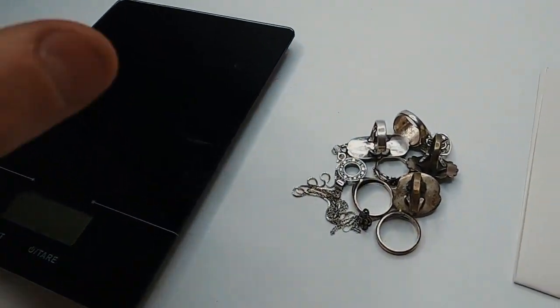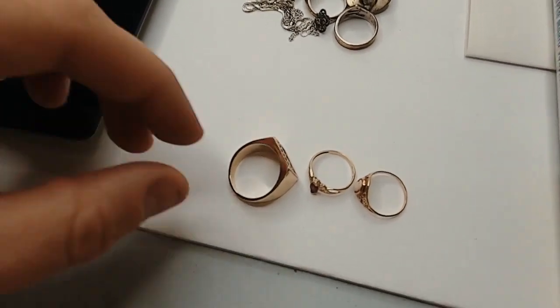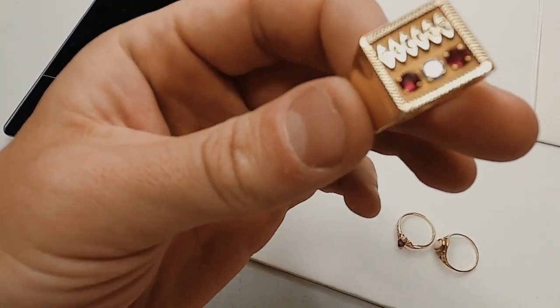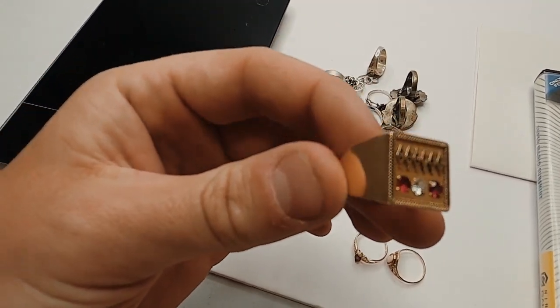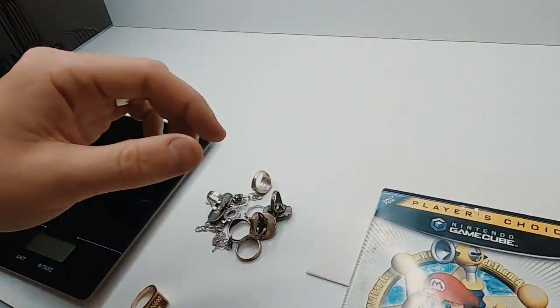So here's my pile of silver. It's a pretty big pile. And there's my pile of gold. This thing is absolutely gorgeous. It turns out it says Kazir on the front of it, and I think this is a company ring, according to the pawn shop lady. She said you usually get it when you hit the 20-year mark, or the 25 or 30-year mark at your company, and they give you this gold ring. This one is 14K and it weighs 16 grams. So let's go over the numbers.